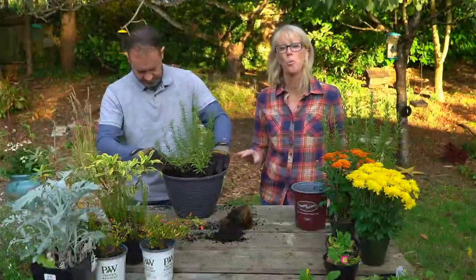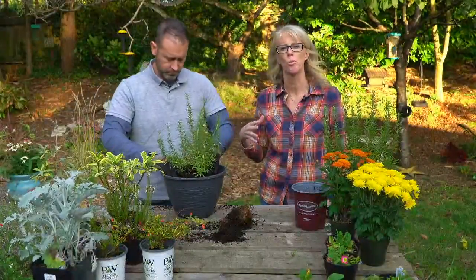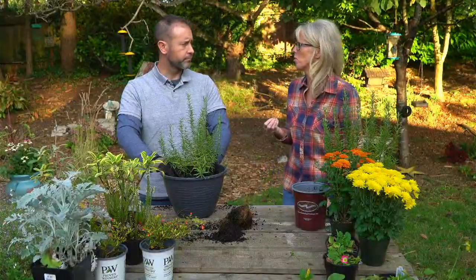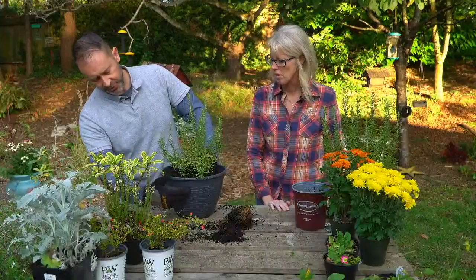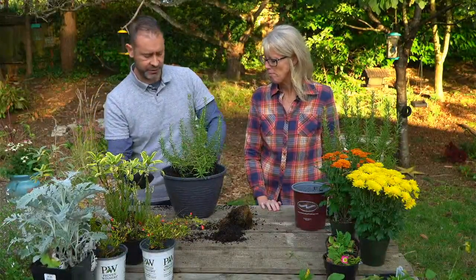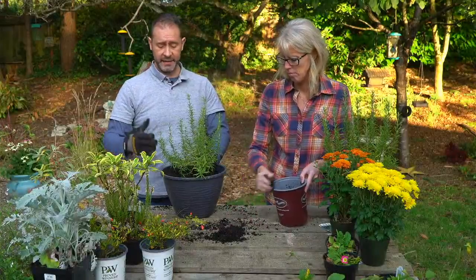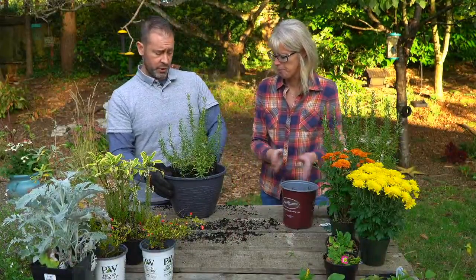Now this container will probably be a temporary home because this rosemary is just going to keep growing and growing. So we will eventually probably transplant it into the ground at some point over the next couple years, right? Oh yeah, definitely. By that time the roots will come out to the edge of this pot and they'll start circling. Just what you saw with the smaller pot, the same thing will eventually happen here because this plant is going to get pretty big and it'll outgrow this pot, like Allison was saying. Okay, so what's next?